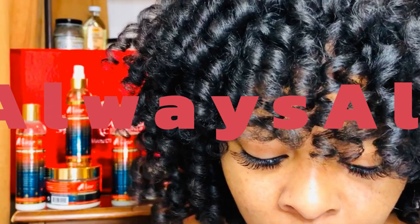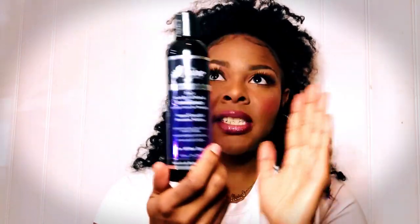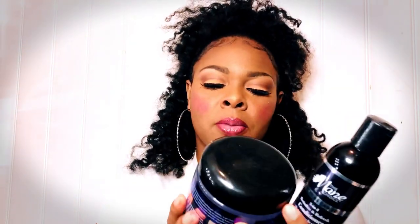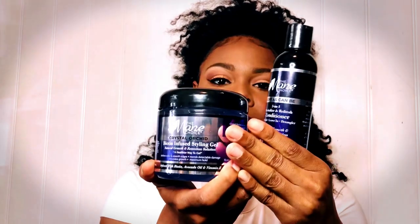We'll be scanning some products live on screen today so you guys can see what products are good for you and what products you might want to stay away from. Okay, guys, so we do have some natural hair products here with us today. Some of my favorites are the Main Choice 3-in-1 conditioner. This was one of the first products I probably used from Main Choice, and I absolutely loved it. And it's also paired with its styling gel right here.